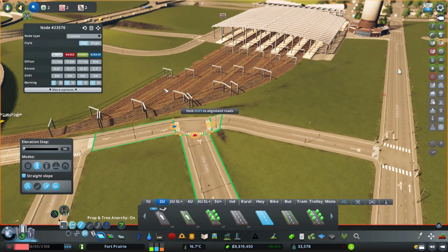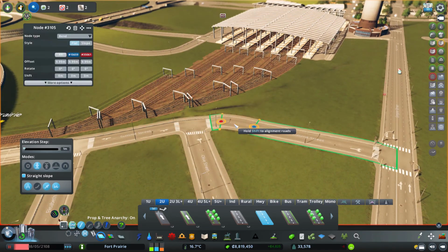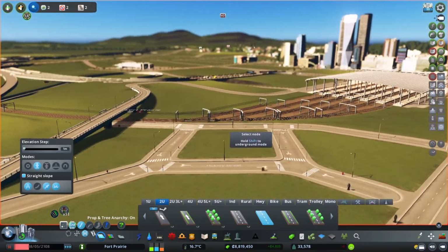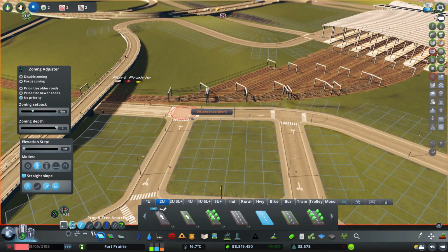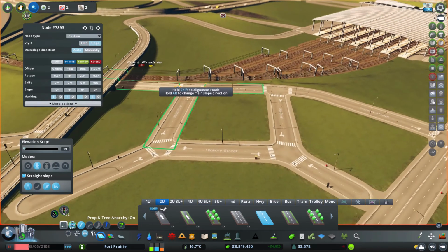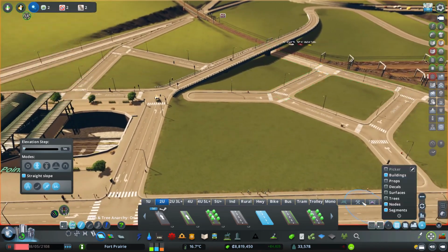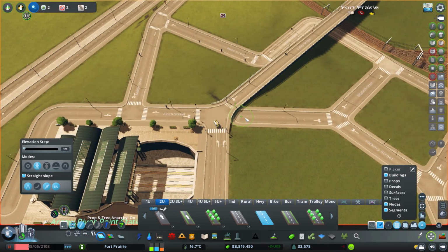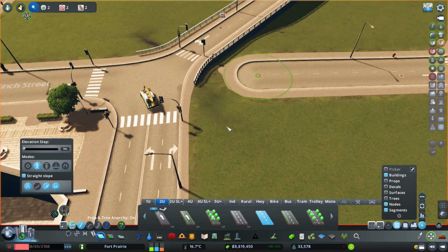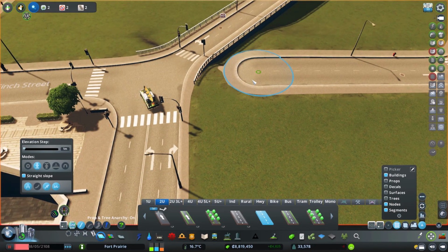Okay, well, I think we need to slope this node. And then this one also needs to be sloped. I think that's a little bit better. It's a nice curve to it as well. Slope that one. Okay, fantastic. And then this can just sneak up right through here. Let's get it to a higher height. Let's get to the same height as that.